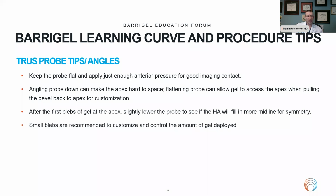You'll also see that if you are angling the probe downwards, it's going to pinch the space at the apex. And the apex is already a tight spot. So if that probe is angled in a downward direction, rather than being flat going into the rectum, it can be difficult to actually get gel into that space as you're moving backwards. That's a key part that I found in those first 5 cases: watching where the probe is angled and making sure that you're in an adequate position so that you're not pinching that apex too much.